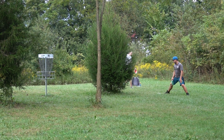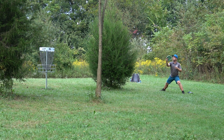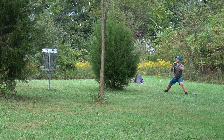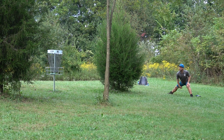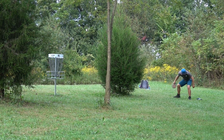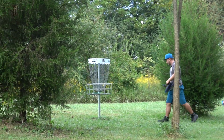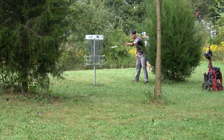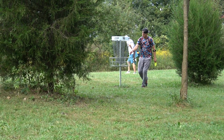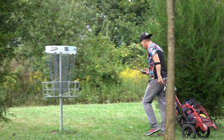Well, so you did find yourself directly behind it. Yeah, I definitely had to stretch my short legs as far as they would go here. Could you see the basket? Barely. I actually nicked a branch of that tree, but I was able to fight through it and drop into the basket. Super happy with that par. And Tony with a really, really good birdie there.